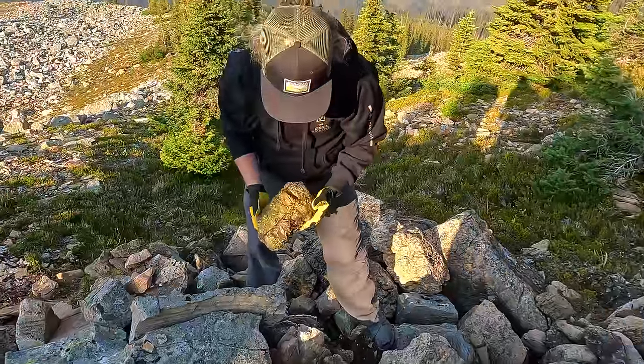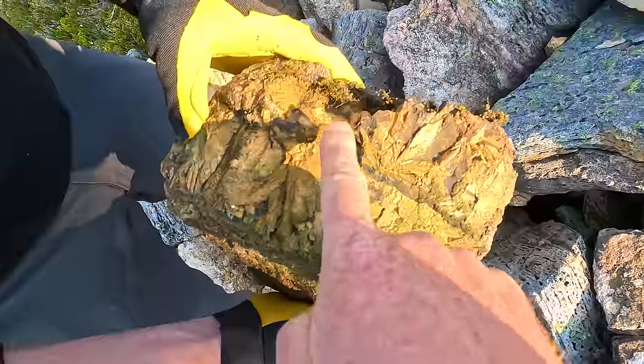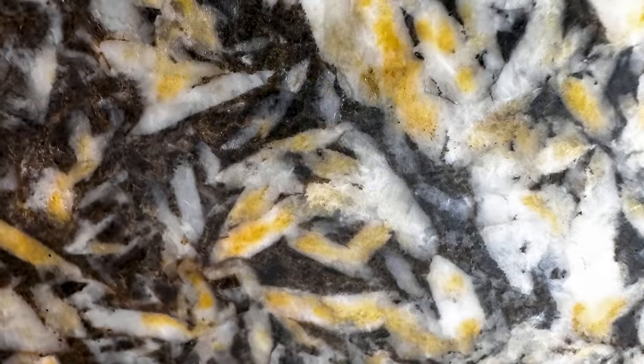Mark is just pulling out piece after piece. He has the eye for it today. That's what I like, the really, really dark black with those plant-like crystals growing out of it.